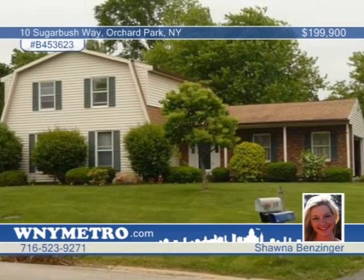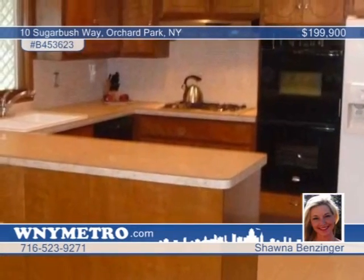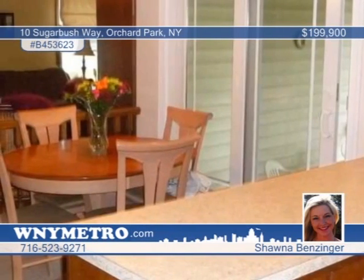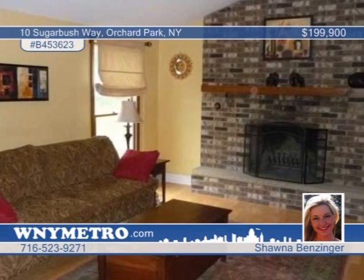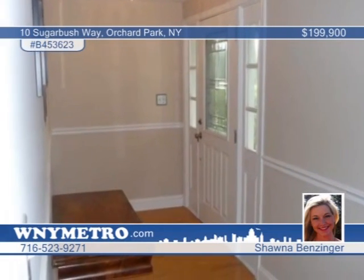Move right into this immaculate three-bedroom, two-and-a-half-bath home on a quiet cul-de-sac. New tile and countertops are found in the kitchen that's complete with a double oven. Walk out of the sliding glass doors from the kitchen to enjoy time on the covered patio with skylights and fully fenced-in yard. The spacious living room and full office are conveniently located downstairs. Retreat to the master bedroom that includes triple closets. There's extra space upstairs for sitting or a computer area. Contact Shauna Benzinger to see this home in person.